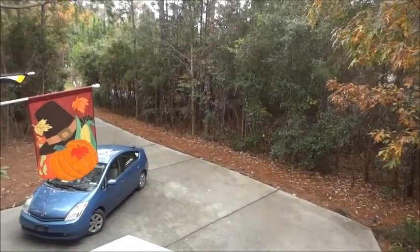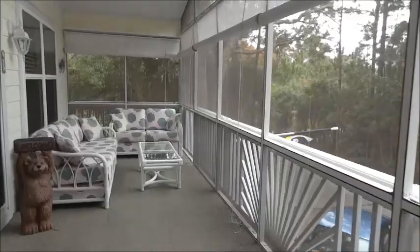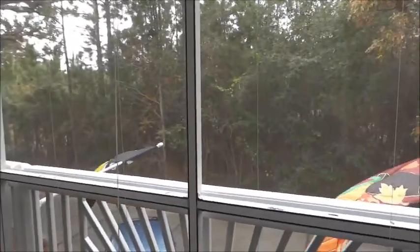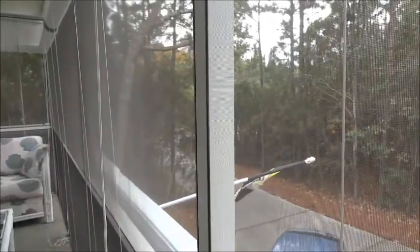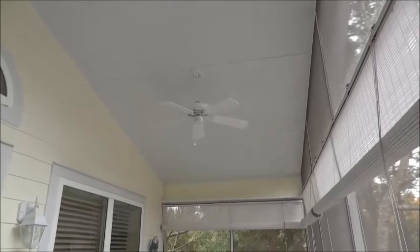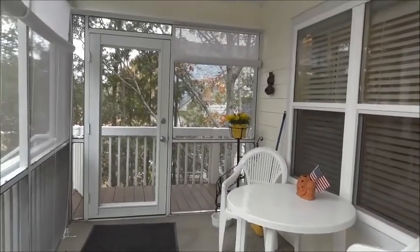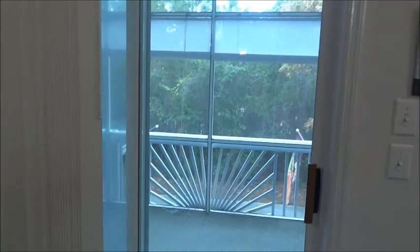Here's the view standing from here. The patio here at the front. The screen. Ceiling fans. Okay, you're entering through the slide door.